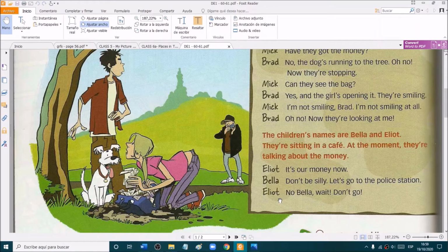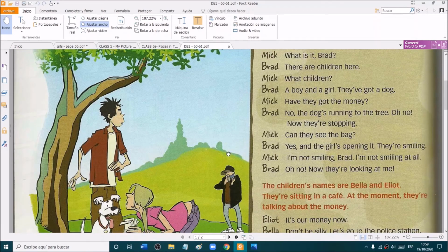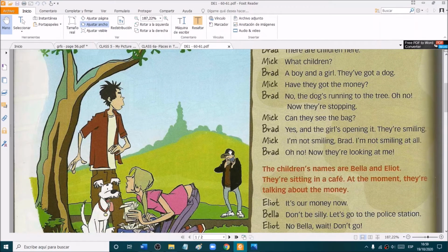Okay. So, we know that the girl, her name is Bella, and the boy is Elliot. And here we have Brad. This man is called Brad. So, what happened? Who can tell me on the chat what happened in this part of the story? Whose money is it? Very good. Yes, excellent.